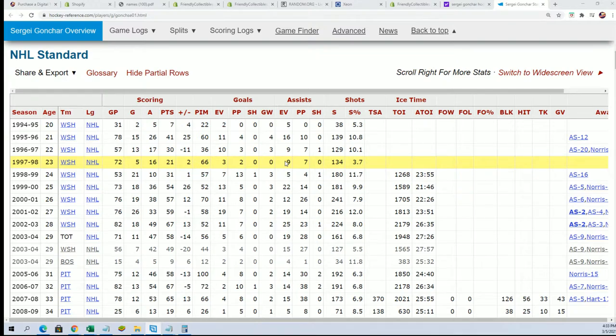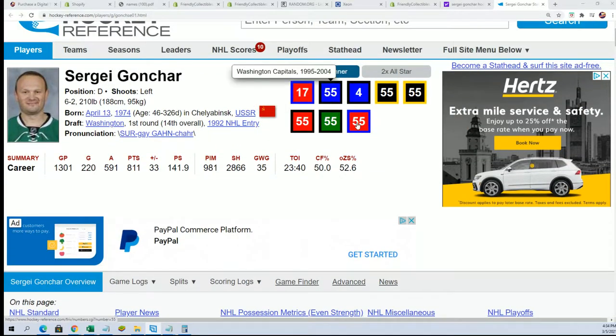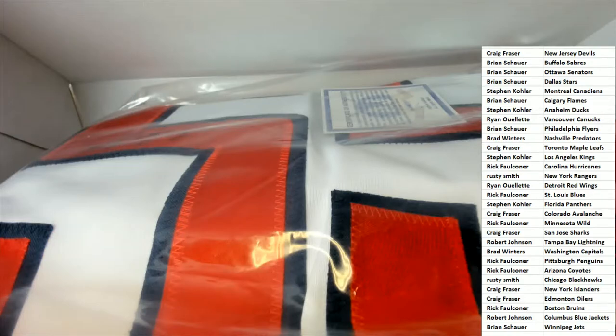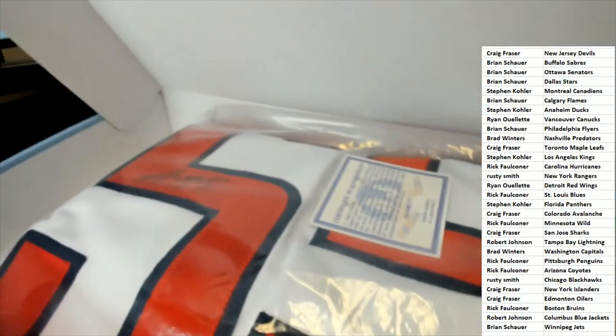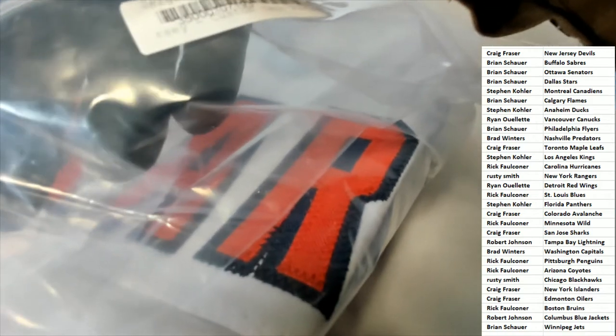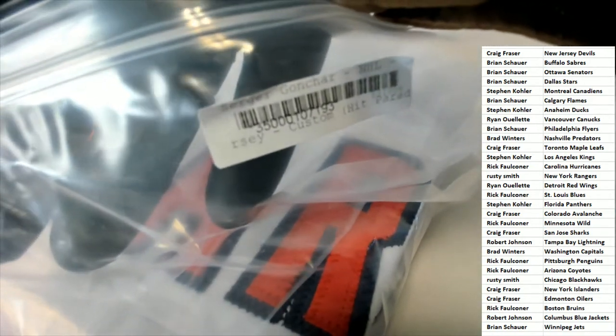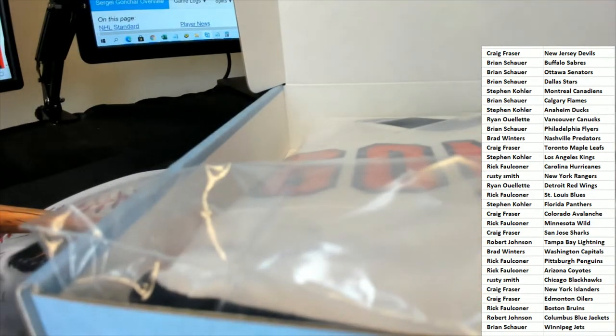So let's actually open up the jersey. It does look like Capitals, but he's played on quite a few teams. And so let's just open up the jersey. That's going to solve it. I don't really like opening these unless I have to. Sometimes it'll say on there what team it is, but it's not saying. So I want to be 100% sure we get this right.